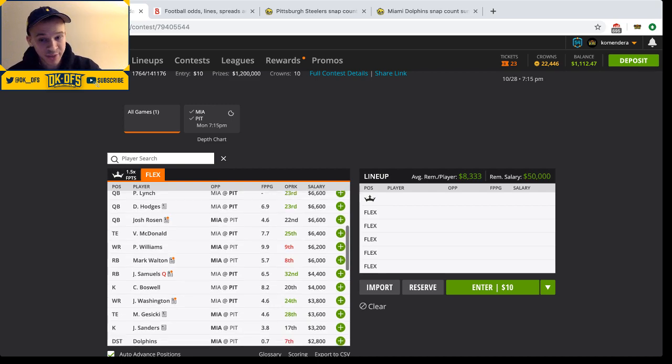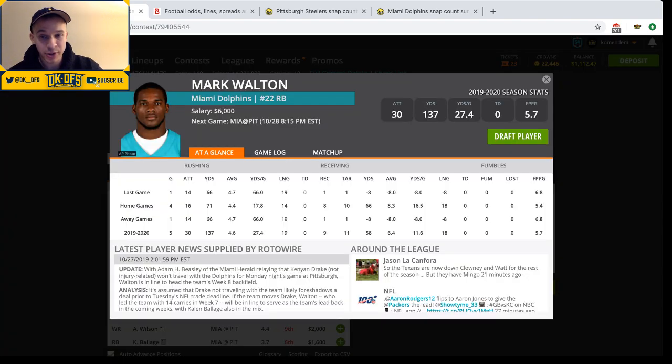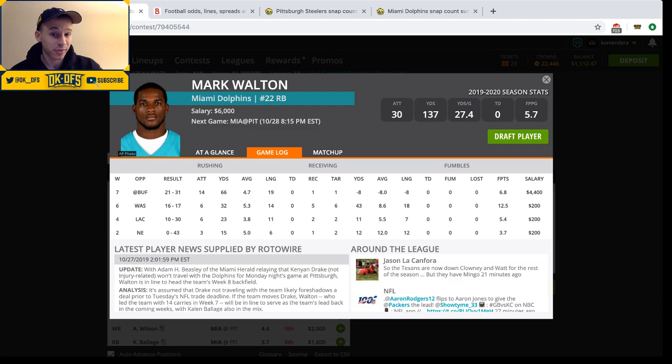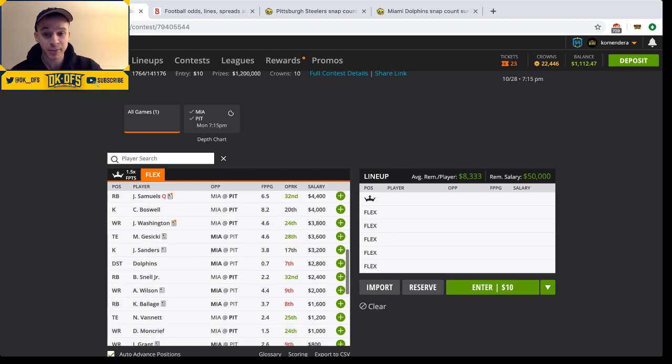Vance McDonald's okay. I think I'm going to prefer those Miami receivers though. Mark Walton will get a boost here with no Kenny Drake, right? He'll probably get more snaps. He was involved a little bit in the past game, but definitely don't hate him either at 6K. A lot of those Miami guys are pretty cheap. Jalen Samuels, again, this is a situation we have to monitor. If he plays, that will kind of make Benny Snell out of play. At 4.4K, he's okay if he plays.